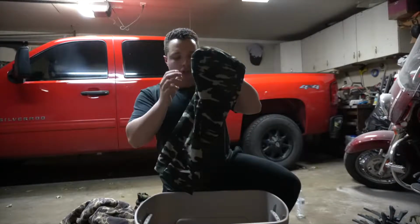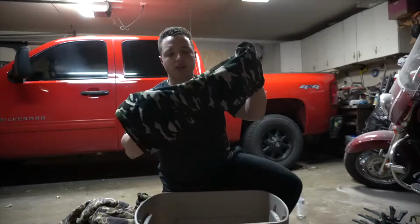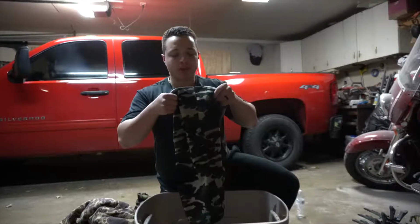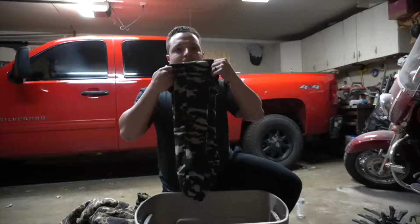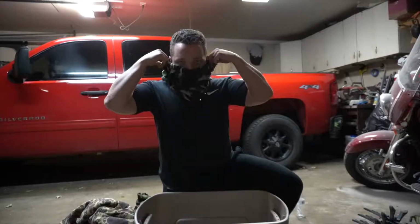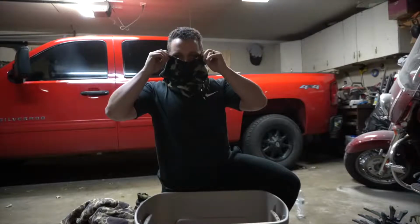And I'm not really sure what they call this. I call it a multi hoodie. And this was actually gifted to me again. And you can use this in so many different ways. You can use it as just a neck warmer. You can pull it up over your mouth, cover your ears. You can just pull it up just like this, and it's been great. It'll just keep the wind off of the bottom portion of your face.